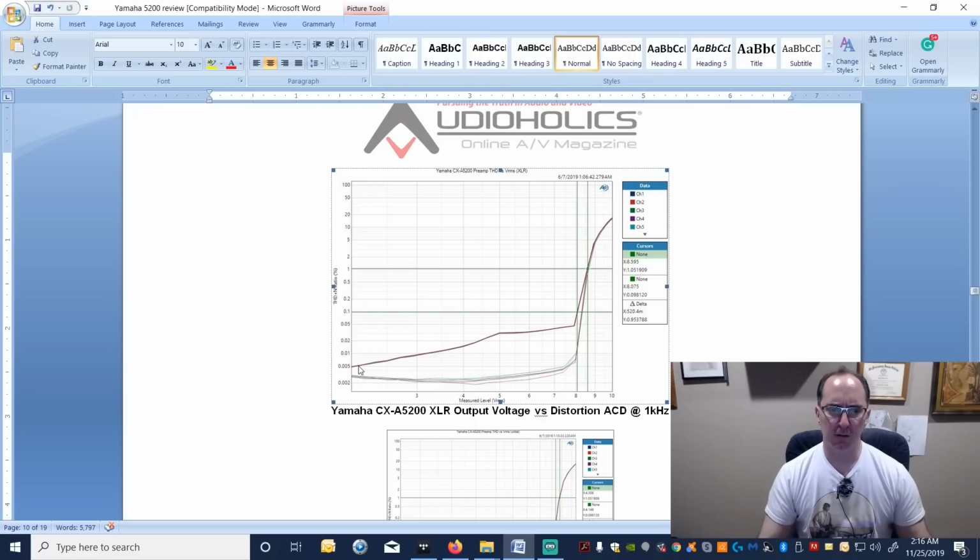But then the main left and right outputs, they're much higher in distortion than I anticipated, and I was really surprised at this. If you notice, it rises at above 2 volts. This is the 2 volt mark here, and it just starts going much higher than the other channels.